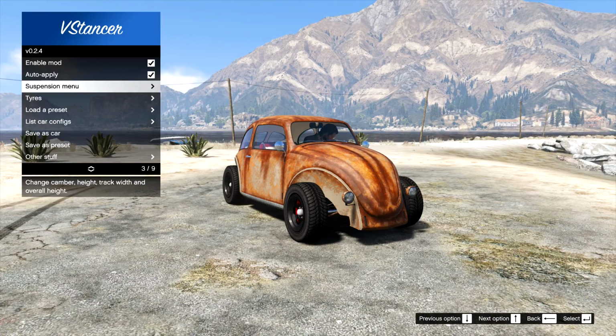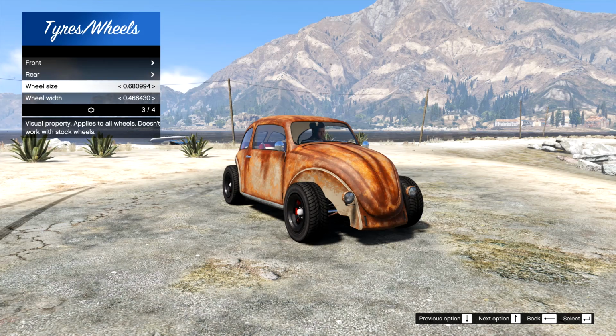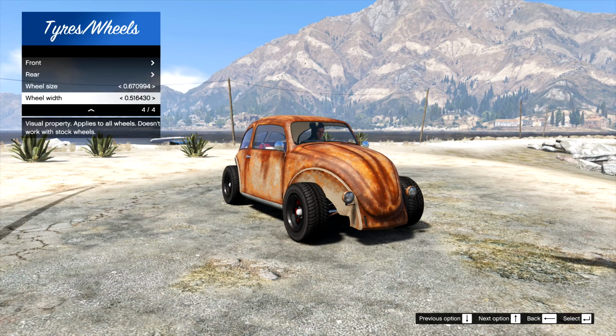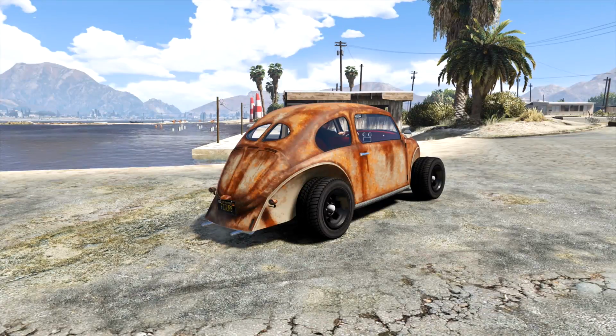Okay, then I'm going to go to V-Stancer. I'm just going to go ahead and go to tires. Just make these a little... Actually, I'm going to make them say size. Just make them wider. There we go. Exactly like that.